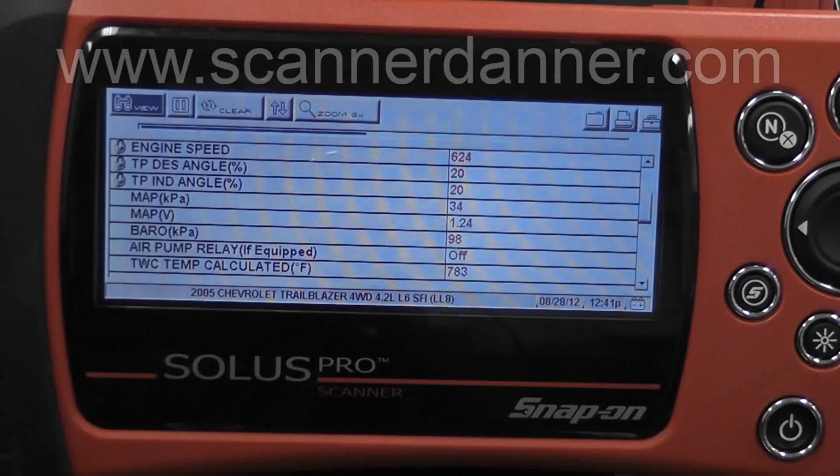We're at 20% throttle angle right now. That says TPDES angle. That's desired angle. That's where the computer wants it to be at. We're at a 620, 600 RPM idle speed, 20% throttle opening. The TPIND angle would be the actual, the indicated angle. We're going to clean this throttle plate, and I'm going to show you how much lower that number is. So remember these numbers: 600 RPM, 620, 20% TPS with a 1.25, 1.24 volt MAP sensor reading. Okay? We're going to clean the throttle plates, see what it looks like when we're done.